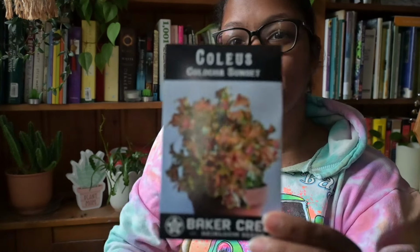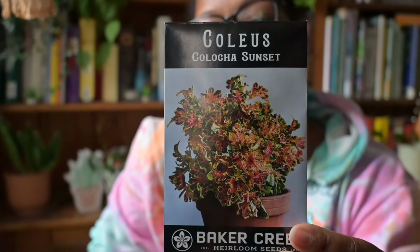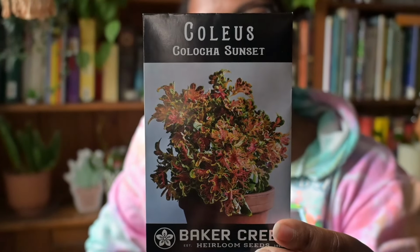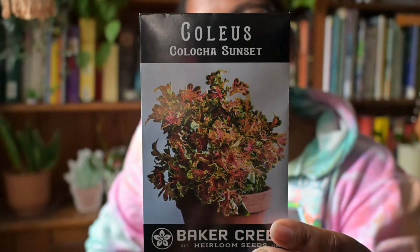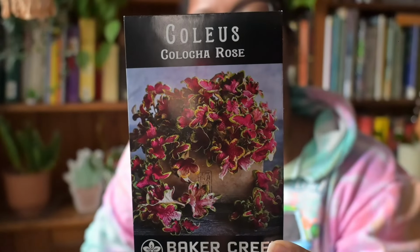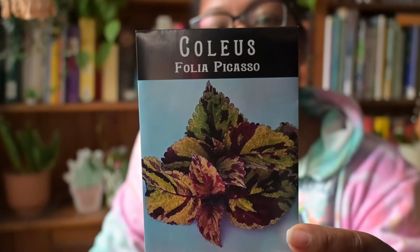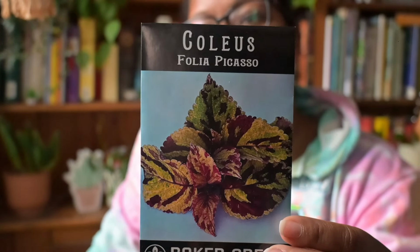Okay, so the first one is Kolocha Sunset. I hope I'm saying that right. Kolocha Sunset, gorgeous. This plant is supposed to be around 12 inches tall. Gorgeous. Kolocha Rose Coleus, gorgeous. And then I have two more. This one, oh, I love this. This is Folia Picasso Coleus, gorgeous.